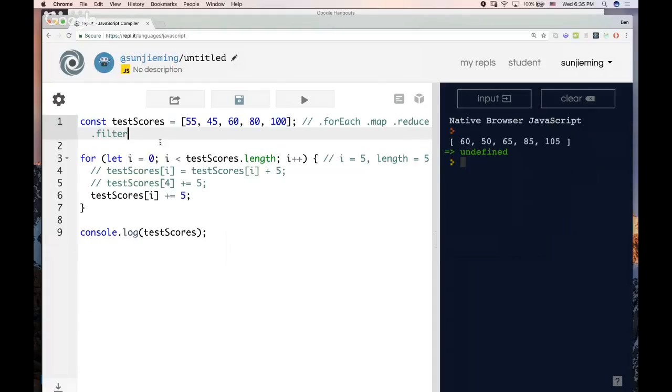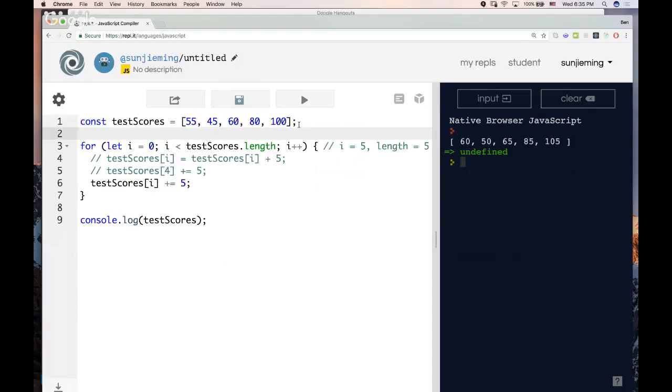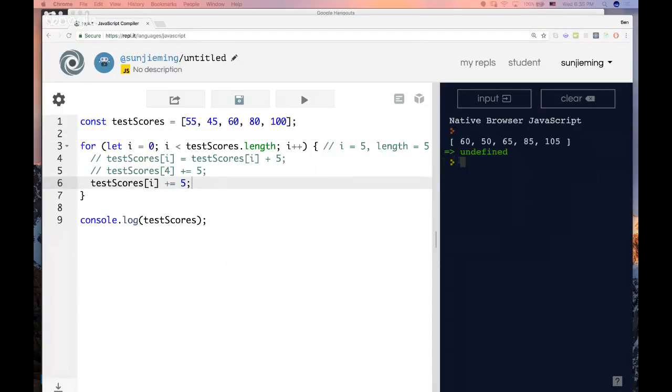For each, map, reduce, filter, those are all what you use on an array. So it would be like test scores dot for each, and you give it a callback function and stuff like that. But I'm not going to go into that right now. We'll talk about that later this week when we get into functions and methods, tomorrow and Friday. Map, you do it on an existing array and it produces a new array.